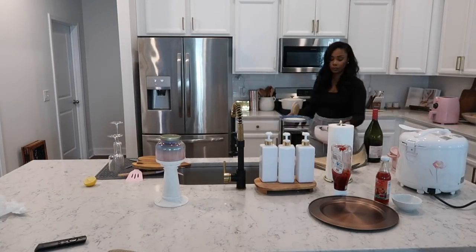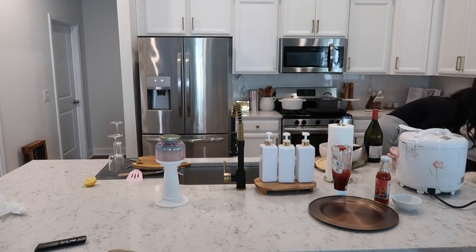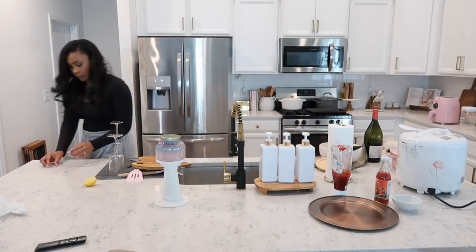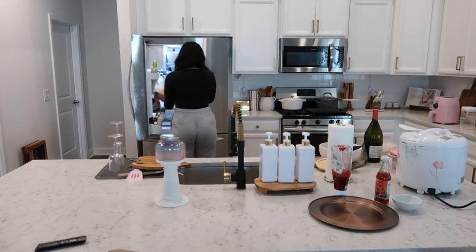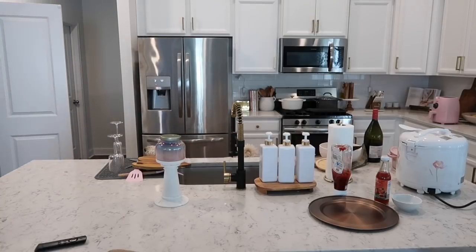Whenever I clean the kitchen, I love to gather all the trash, get that thrown away, get all of the dirty dishes, get things put off the counter. I like to gather the dirty dishes to the island, so that when I start washing, I don't forget about anything. Once we get the counters a little bit clean, we're gonna start on washing all the dishes.